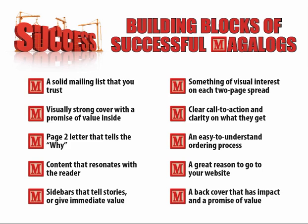Next up, content that resonates with the reader. In a sense, this is just a continuation of what I talked about for page 2. Too many businesses seem to want to write for everyone instead of zeroing in on the ideal prospect or customers and writing to them. I can't say enough about finding a great copywriter. A great copywriter is going to boost revenue and easily cover the cost of that copywriter.